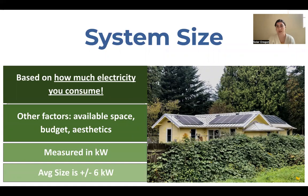So when you're creating a system size, you want something where you can get those credits in the summer, but you're not overproducing because it does not roll over annually. So it doesn't do you any good to overproduce. There's no point in creating a giant solar system because it just won't do you any favors. It's going to cost a lot of money up front. It makes the most sense to create a size that's more in keeping with the amount of electricity you already consume before the solar system goes in, because you want those credits to balance, but you don't necessarily want to overproduce. So system size is really based on the amount of electricity you consume.